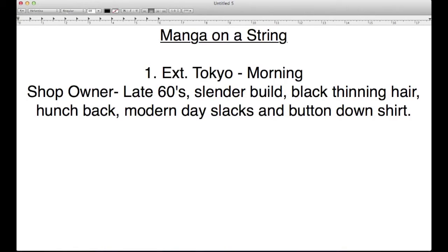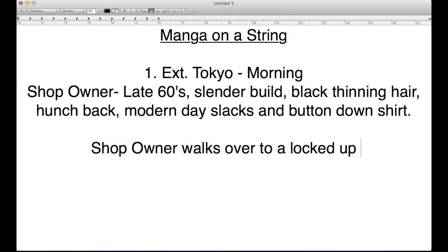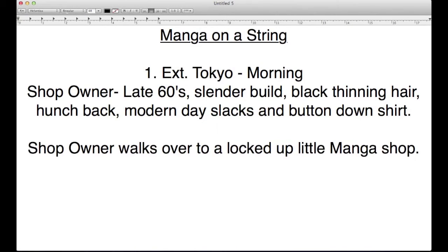Alright, so now I'll put some action in the scene, state who is doing the action. Shop owner walks over to a locked up little manga shop. So this is the action in the scene. We take our shop owner and we give him an action. So he's walking over, and where he's walking over to is a locked up little manga shop. So that would be your scene one. No dialogue in this scene, he's just doing an action.